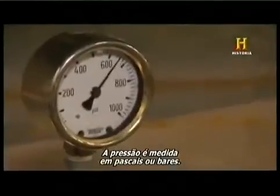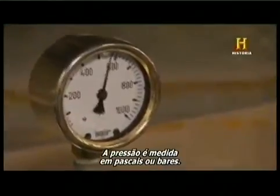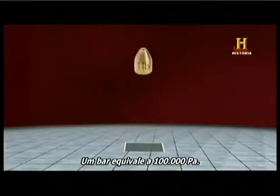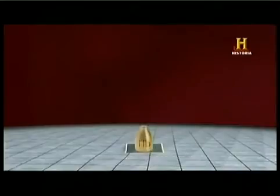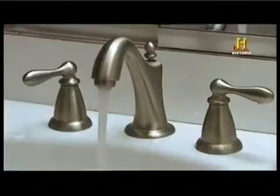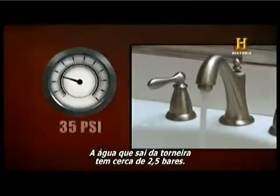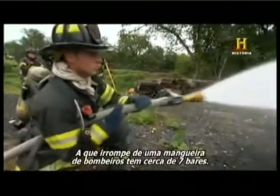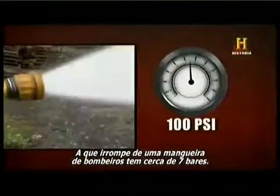Pressure is registered in pounds per square inch, or PSI. That's literally the weight of 1 pound pressing down on 1 square inch. Add weight, and the pressure goes up. The water that comes from your tap, that's about 35 PSI. The water shooting out of a fire hose, about 100 PSI.